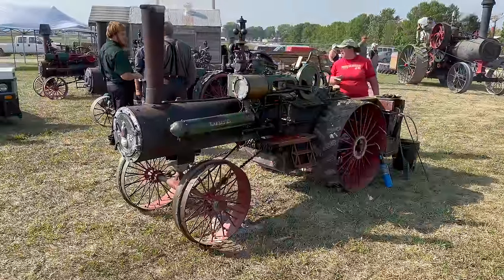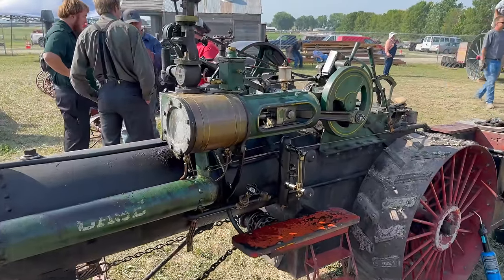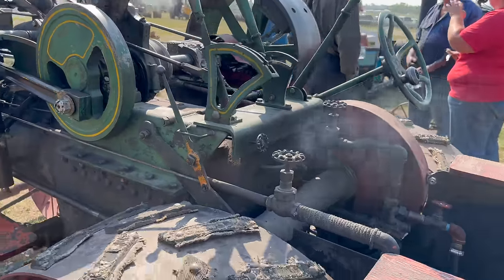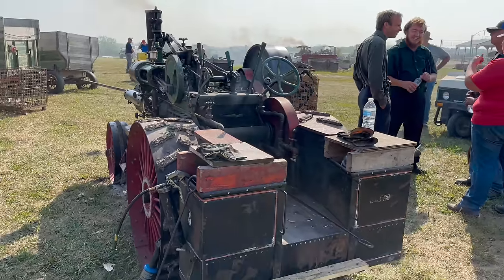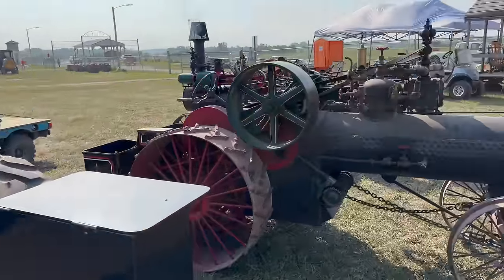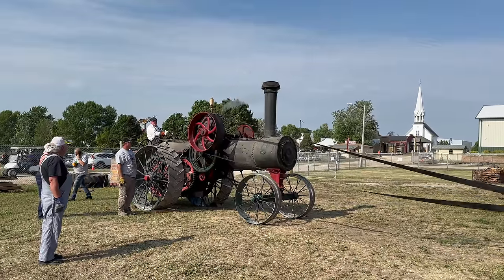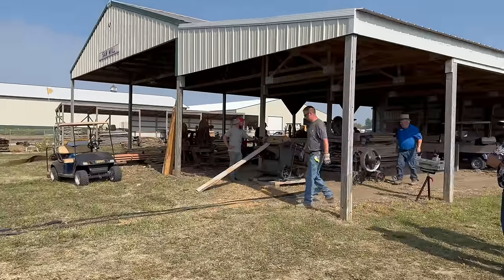These here are scale models of the larger steam tractors. As you can see, they are fully working models. You're wondering what that noise is? Belt just slipped off.